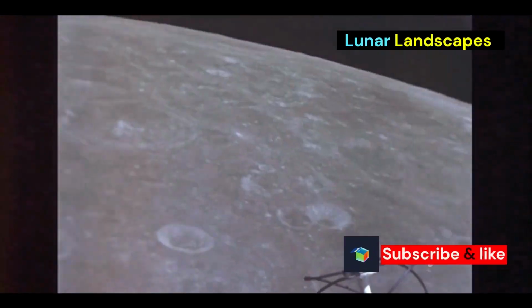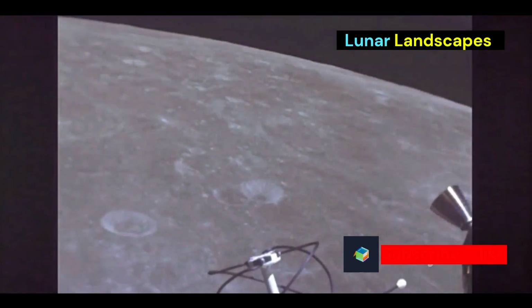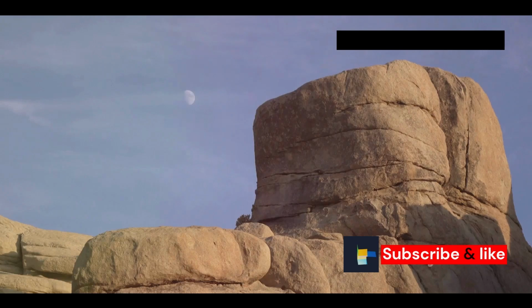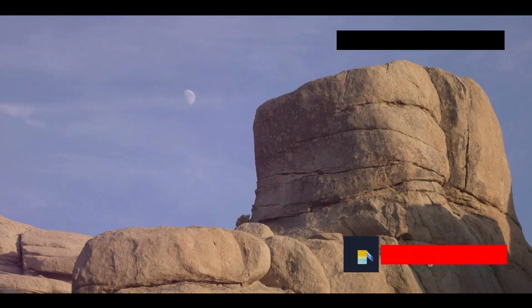These future missions will provide us with unprecedented insights into the moon's history, composition, and potential for supporting human life. They represent a new chapter in lunar exploration, one that promises to unlock the moon's secrets and pave the way for a sustainable human presence beyond Earth.